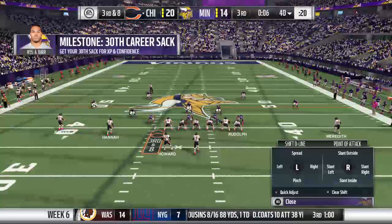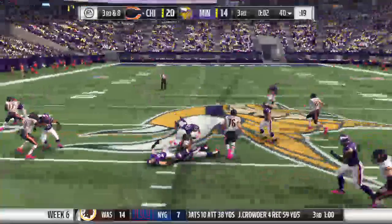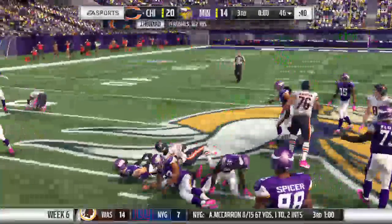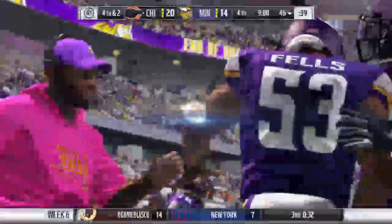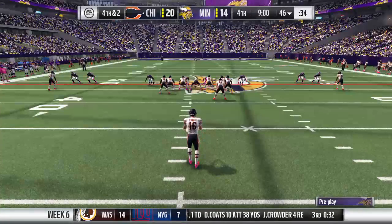A nickel back added defensively as they look to stop this 3rd and 8. They'll run it now out of the gun. And he'll be taken down at the 46-yard line. It's a pickup of 6, and that is going to do it. Back now at beautiful new U.S. Bank Stadium. It's Bears football here. They also have the lead as we begin quarter number 4.